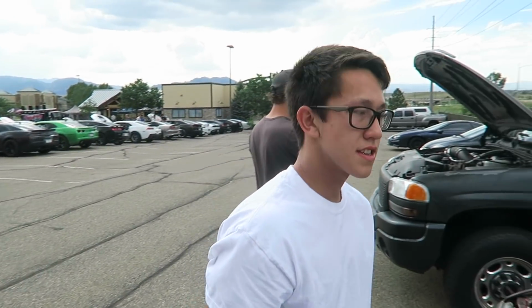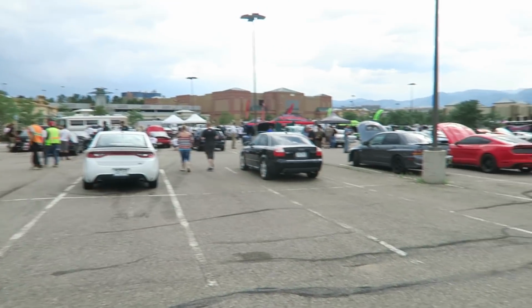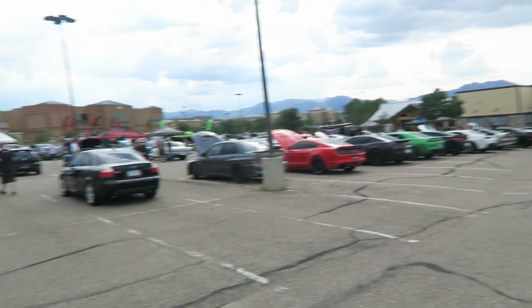But yeah, we got here a little early just so we could make sure we got a spot because this parking lot's pretty small. There's a lot of badass cars out right now, so we're probably gonna walk around and check some of them out.